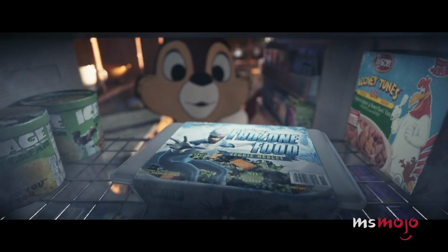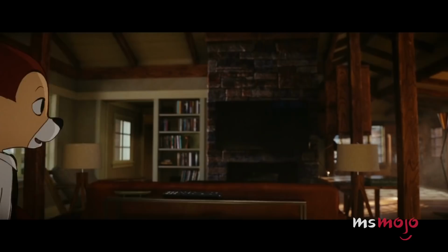Number 6, Frozen Food. Returning home, Chip opens the fridge where a few items stand out. Chip reaches for a box of Frozone food with Lucius Best from The Incredibles on the packaging.